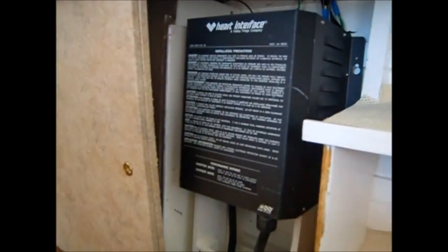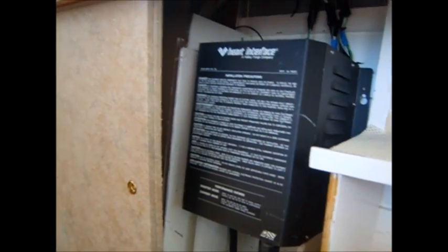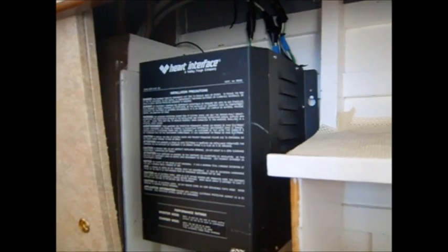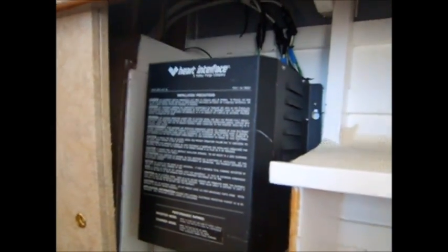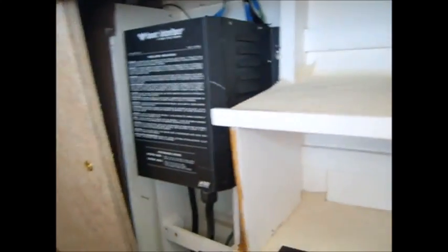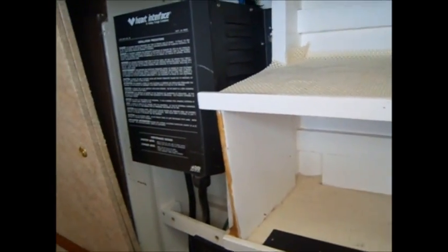Lots of storage back here. And we'll just move a chair here to take a closer look. So this is where the interface, hard interface, what do they call this thing? Basically, an inverter converts 12 volts to 110 volts so that you can run the boat's systems such as lights, computers, etc., even while you're at anchor.